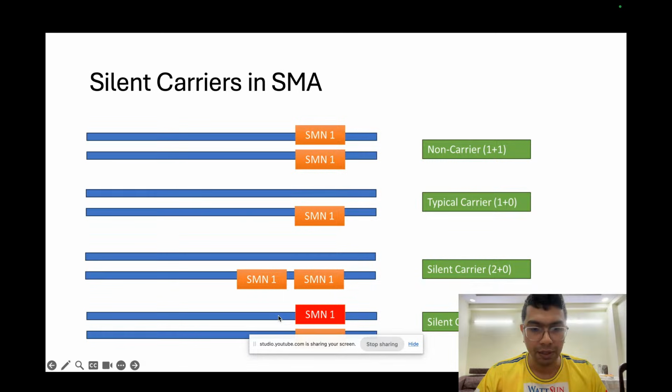And this is another configuration in which there are two SMN1 copies detected in MLPA. However, one copy is damaged due to some single nucleotide variants. That means single nucleotide mutation. So in MLPA, we cannot detect single nucleotide mutations. We will detect only deletions or duplications. So this person will also be reported as a person having two SMN1 genes. However, one gene is damaged, which is denoted in red color. The functional one is denoted in orange color.